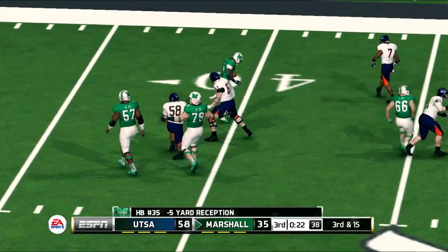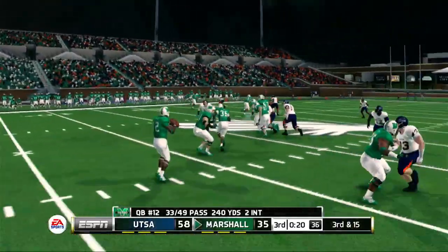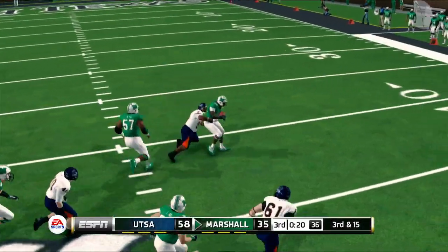Catches it and hit immediately for a loss. 5-yard loss on the play. This defense is fast enough that they can create negative yards on completed passes. So the offense might want to consider that next time they try that play.